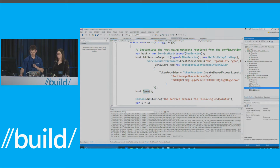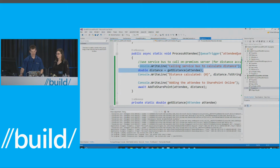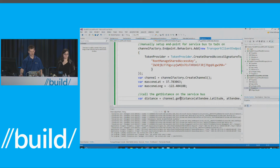Over on my web job, you can see the very first thing I'm doing in process attendee is go and get the distance. We're going to pass in that attendee and get the distance. And if we look at what that get distance is doing, it's again setting up an endpoint into the service bus. I'm setting my connection information to that. And then I'm just calling the service. So I'm saying channel.getDistance. And that's going to call that synchronously. So I'm going to call an on-premises service synchronously with this data.